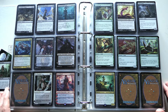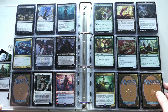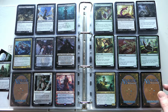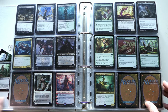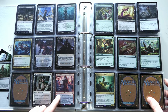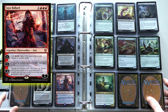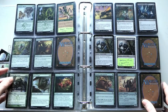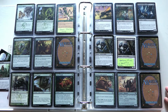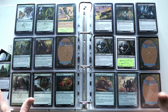I'm not a huge fan of planeswalkers. I think they're a bit too powerful, and I think they ruin the game, okay, to a certain extent. But at times I like to play them, anyway. So these are the only 4 planeswalkers that I decided to purchase for my collection. This is Jaya Ballard, a very cool card. Maybe in the future I'm going to change my opinion, I don't know, but right now I'm not really keen on playing planeswalkers. Here we got insects.